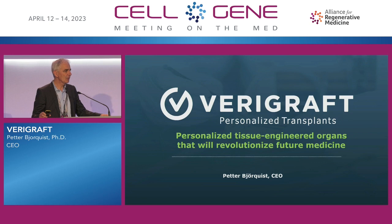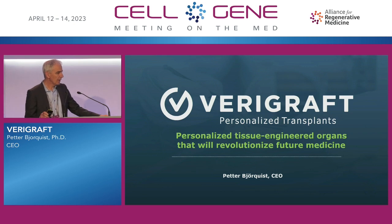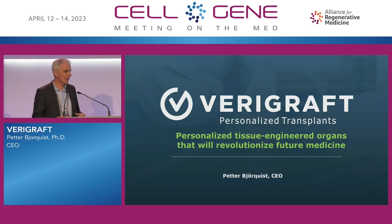It's a challenge, as you all can agree in this room, to develop a regenerative medicine treatment, but it's probably even more challenging to keep you awake this late afternoon, the last day of the conference. But I will try. So I hope you are bored of listening to cell therapies and gene therapies, because now we will move over to the third leg of regenerative medicine, being tissue engineering. So we are now going into much larger drugs than we have heard about previously. Namely, I will talk to you about organs.